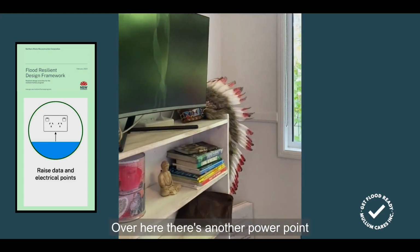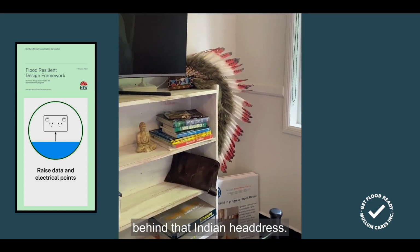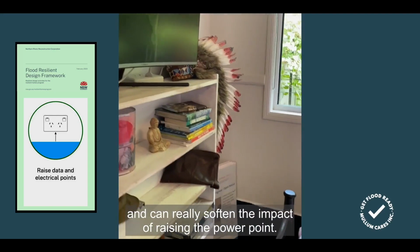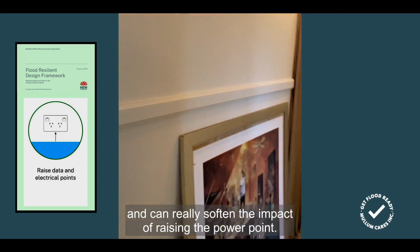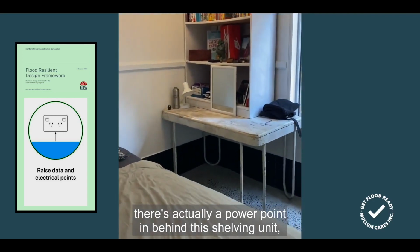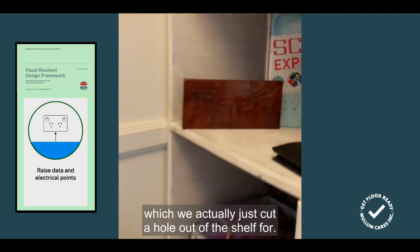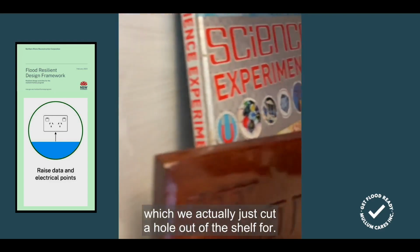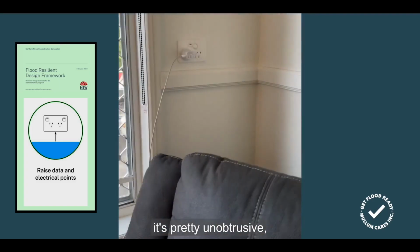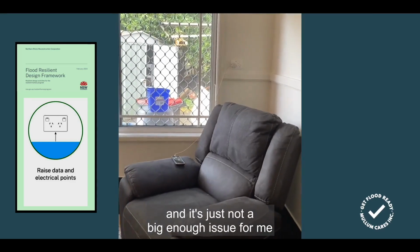Over here, there's another PowerPoint behind that Indian headdress. So, placement really matters and can really soften the impact of raising the PowerPoint. So in this room, you can see there's actually a PowerPoint in behind this shelving unit, which we actually just cut a hole out of the shelf for, so that's fine.